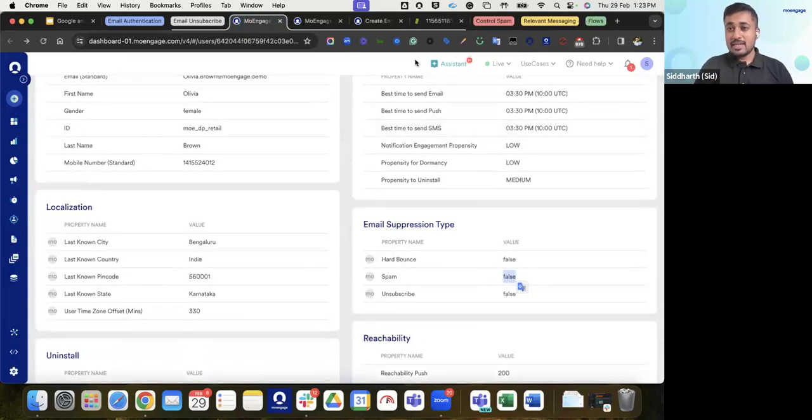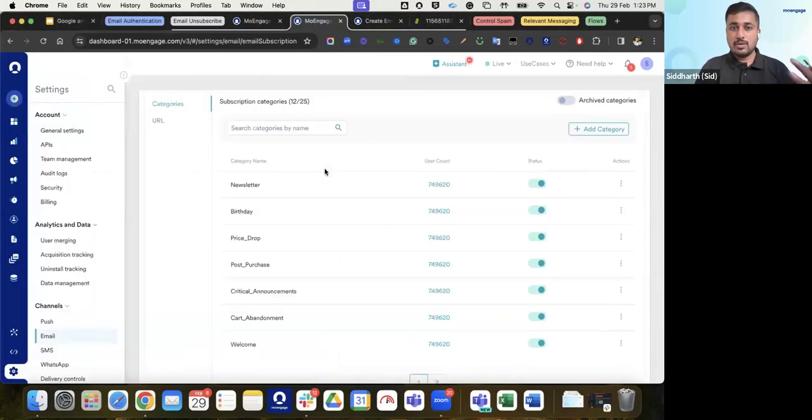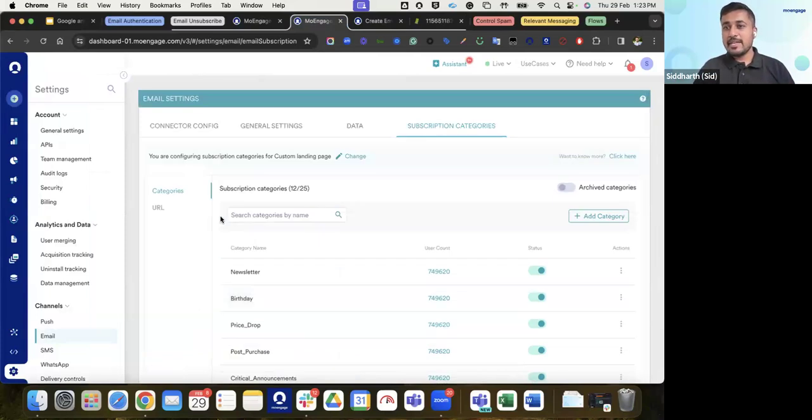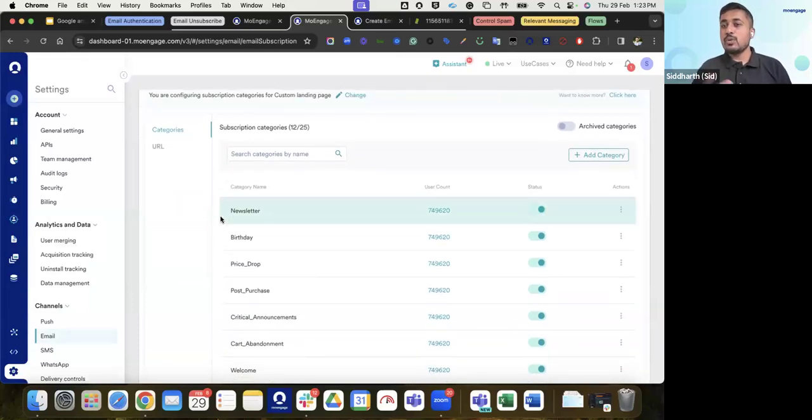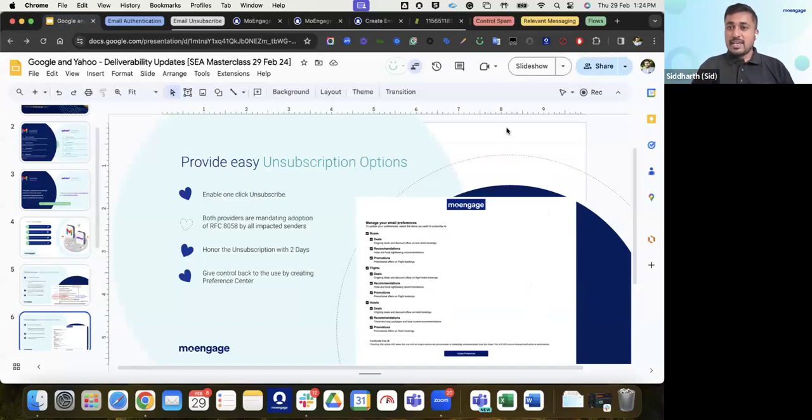And how can you create those subscription categories? MoEngage offers that flexibility. If you go to settings, email, and so on, MoEngage lets you integrate with your existing subscription categories. Whatever categories you've created, whatever unsubscription management tool or page you've created, we can integrate that into MoEngage. Or you can start setting up your own categories over here, like newsletter, welcome email, critical announcements, and so on. Customers can pick and choose different categories or just unsubscribe from all of them. That's the second important aspect.